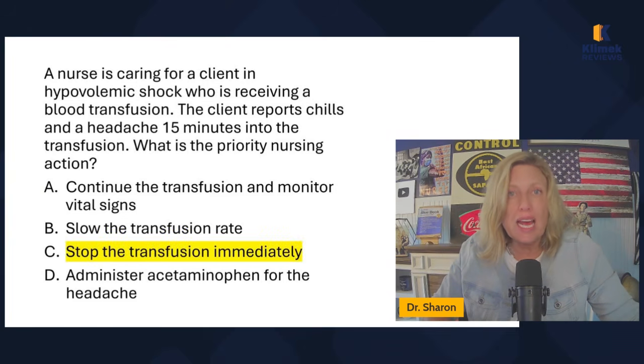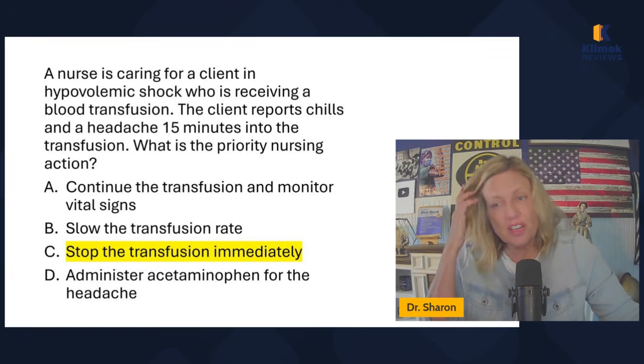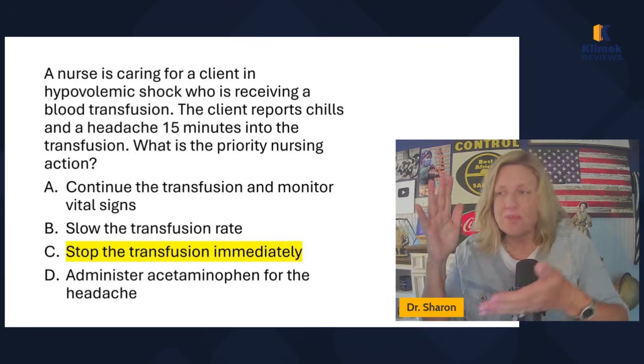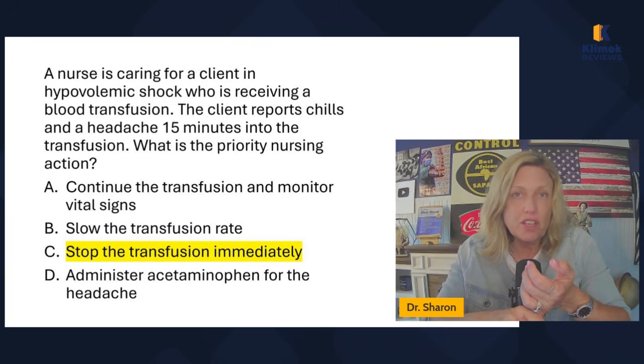You don't go, I've got to call the doctor. No, that's not what you're going to do. You're going to stop the transfusion. Then you're going to call the doctor. Then you're going to send the bag down to the lab for evaluation. You're going to send off a urine specimen so they can evaluate to see what's going on.